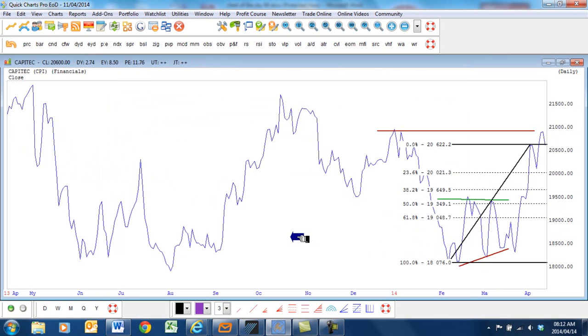Capitec did go up to the 210, 211 levels, and is starting to break down again. It still needs to break this 205 level. If it breaks the 205 level, the next low will be 200 in the short term.